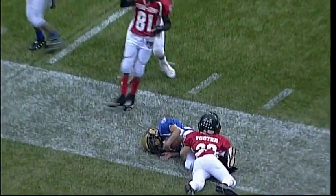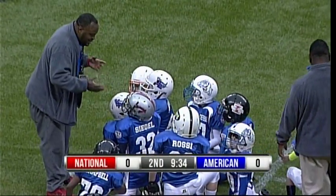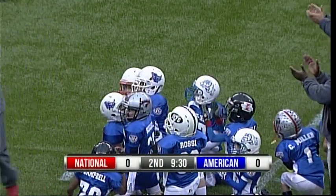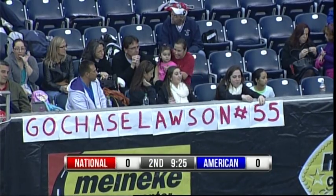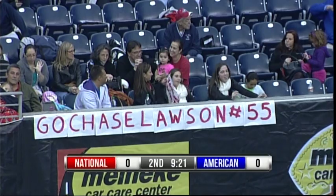We do have an injury timeout, but the clock has not stopped up on the big board. The player's up now, heading back to his sideline. So it's good to see these kids shaking off these injuries that we saw today as we see some signs for Chase Lawson.